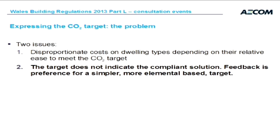The other issue with taking the traditional approach to carbon setting is it doesn't give anyone a feel of what the carbon solution is. So if I give you a target emission rate of 15, it doesn't give you a feel for what a compliant solution is.